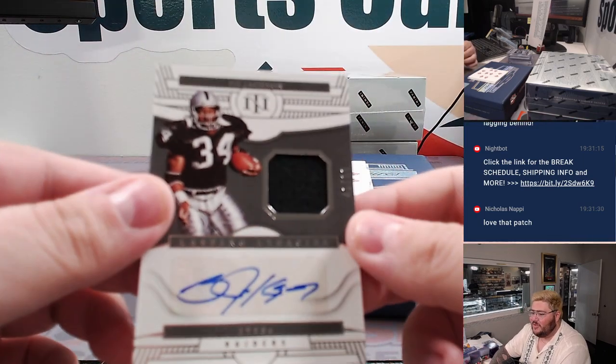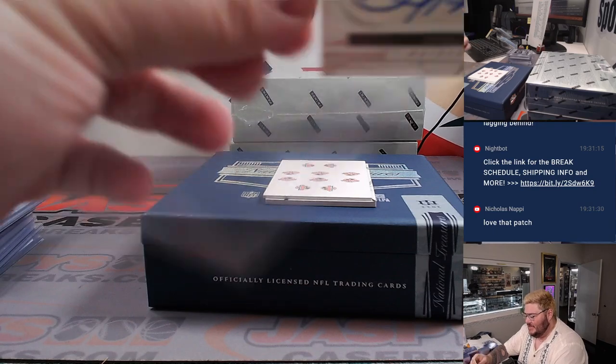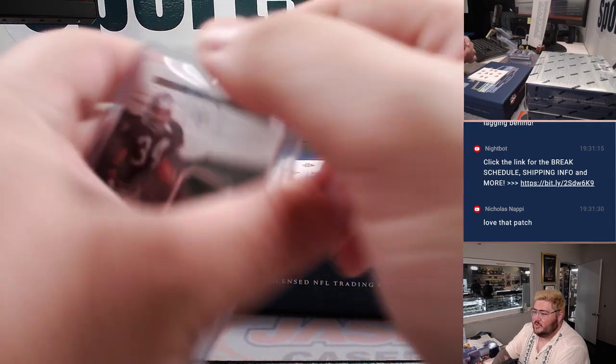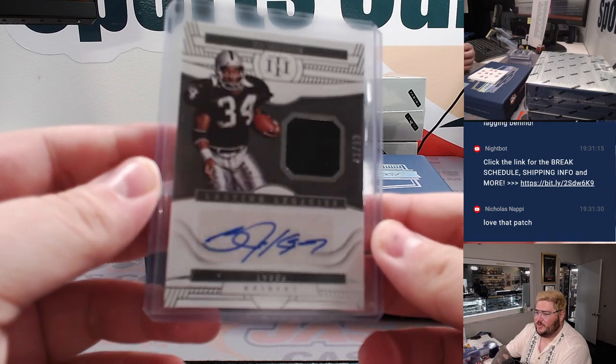Another patch shot, another nice name. Bo Jackson, 41 out of 99. Nice one for the Raiders, picked up straight up by Jeff. Bo knows. Y'all?